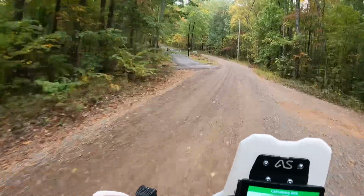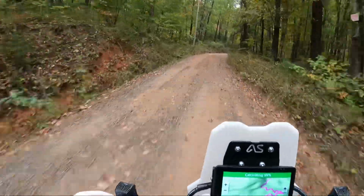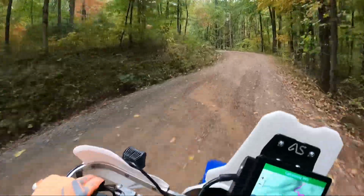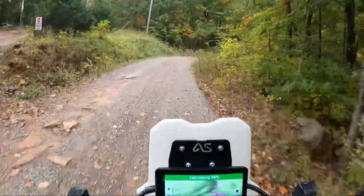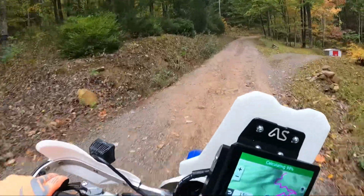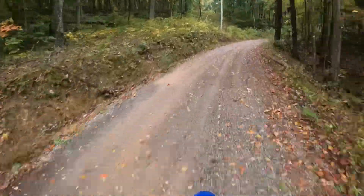First dirt of the day. And dirt is relative on the Smoky Mountain 500. It is relatively like this, so it is kind of mixed gravel roads for the most part. But as you can see, this gets skinnier and more interesting as we go up. But this is kind of how the Smoky Mountain 500 runs.